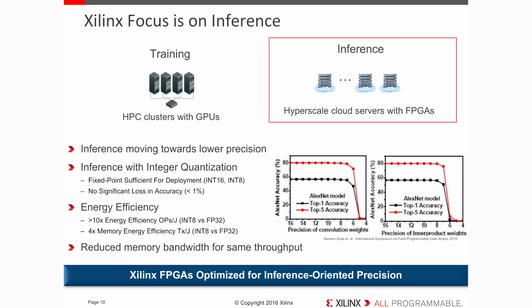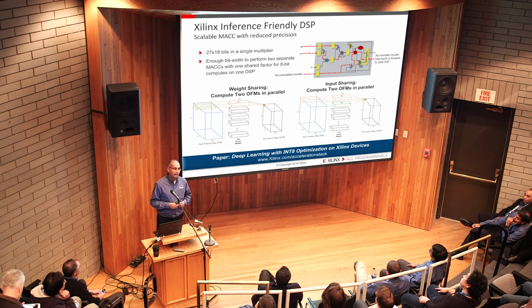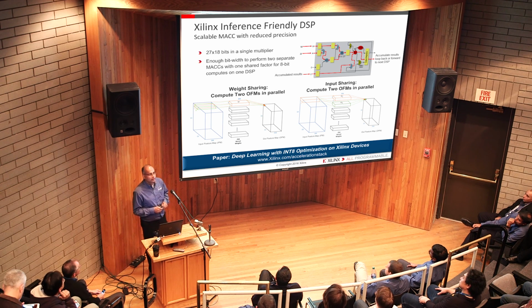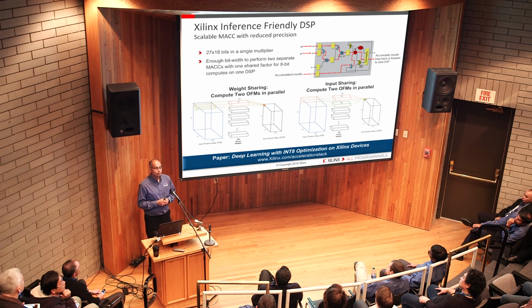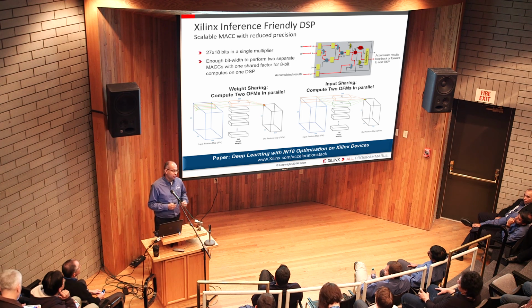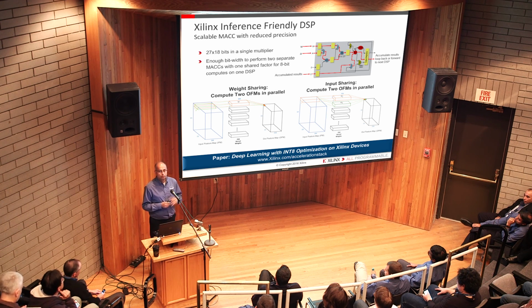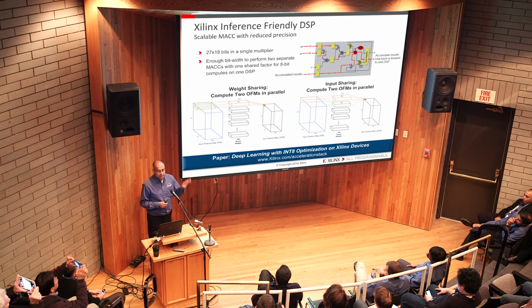Now, what drives this? I'm not going to go into detail, but we have a very inference-friendly DSP architecture. Here it goes into a little more detail. What this DSP can do is a single multiply accumulate in one cycle, which is the heart of most machine learning inference. On the other hand, you can also pack two 8-bit operations and do two 8-bit multiply accumulates in one cycle. And this is pretty unique to our DSP block.